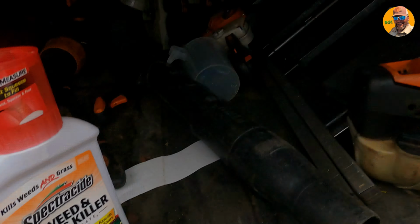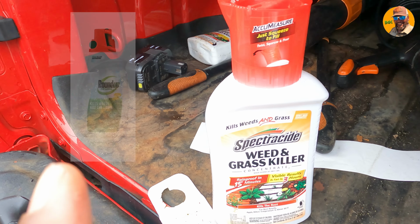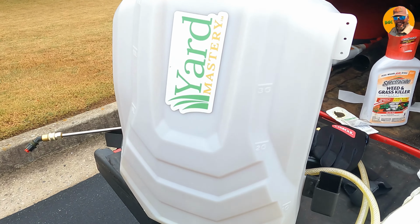All right, guys, here's a pro tip right here. Add a herbicide, a weed kill for lawn, any one you want. Spectracide, Roundup, weed kill for lawn, guys, not weed killer. A weed and grass killer, just weed, not this. Let me show you. Not this. Don't put that in your yard right there, guys. Put this in there. One of these products right here that says weed kill for lawn, all right? But you can apply that in here.